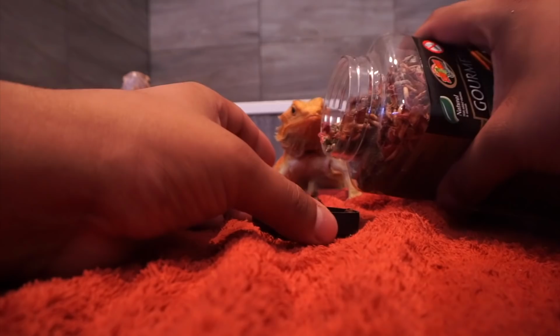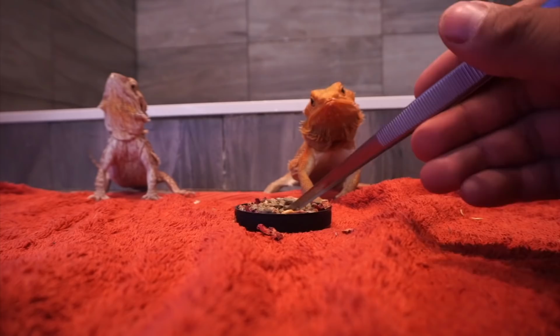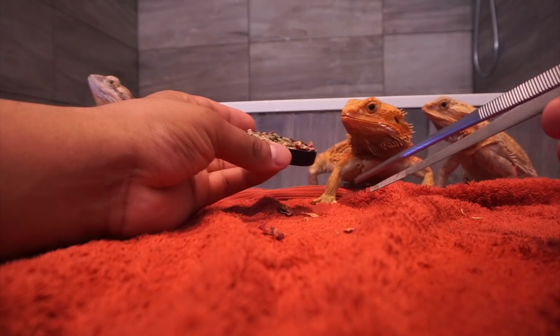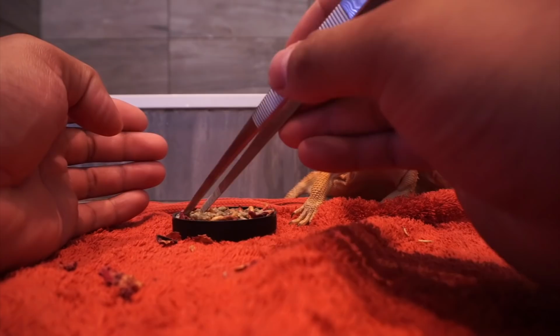Okay, so let me just pour some in here. Okay, immediately that has an intense smell compared to the rest. And I think that's what's getting my bearded dragons intrigued. Even BB is kind of confused. She's like, can I eat this? Can I actually eat this? Yes, you could eat this apparently. Here, have some. But it has an aroma of flowers, which I don't know, man. For me, this kind of smells good. I'm not gonna lie, this is the best smelling one.